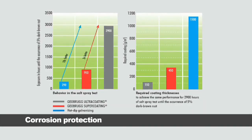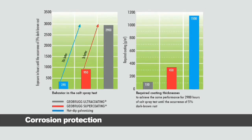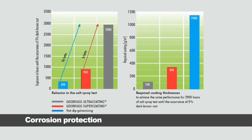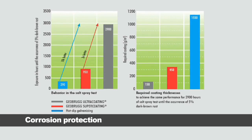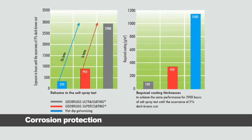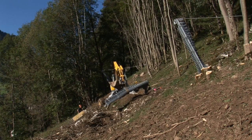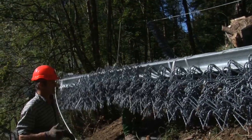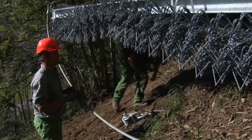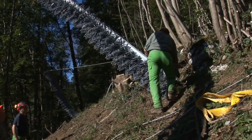The nets are perfectly protected from corrosion by the layer of Geobrugg Ultra Coating, an aluminium zinc alloy. Laboratory tests demonstrate a 10 times longer lifespan than for conventional galvanizing. The time spent installing rockfall barriers is a key cost factor in the cost calculation. This is why the design of the GBE barriers is installation friendly, without compromise.